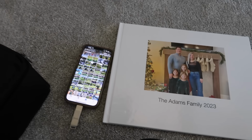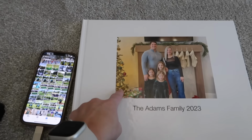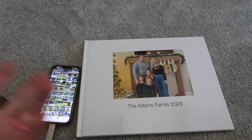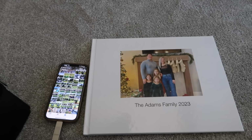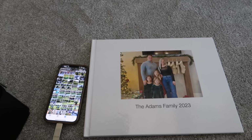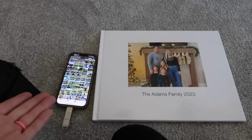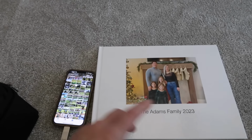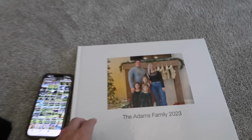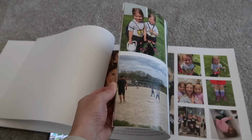Take these pictures, add them to an album on the Shutterfly website, and then when it comes time to make the book, you pick your size, you pick if you want a hardcover, all of that, and then you just choose the album from your Shutterfly website account, which is the Adams Family 2023 album. It sets all of those pictures in a queue, and then I can choose where I want the pictures to go, and I create it based on a year. So we do it chronologically throughout the year.